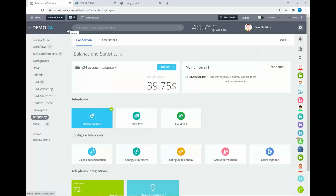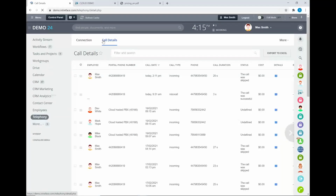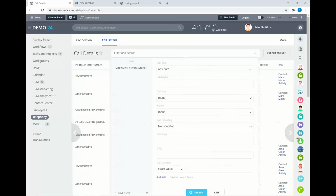Okay, so that's then how we can access the permissions in the system. And those permissions can then grant you access to this call details area. This will give us all of the data for all of our inbound and outbound calls in the system. So it gives you all of this information. I can see the employee, the number, when the call was managed, if it was an inbound or outbound call, and if those calls are successful. We can filter through all of this information.